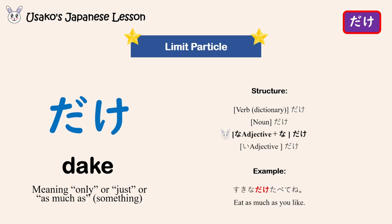For a na adjective, 好きなだけ食べてね。Eat as much as you like. 好き meaning like is followed by na and so it becomes 好きなだけ. This means as much as you like.